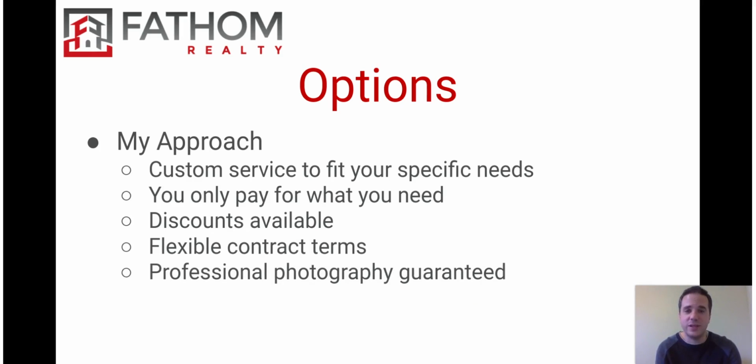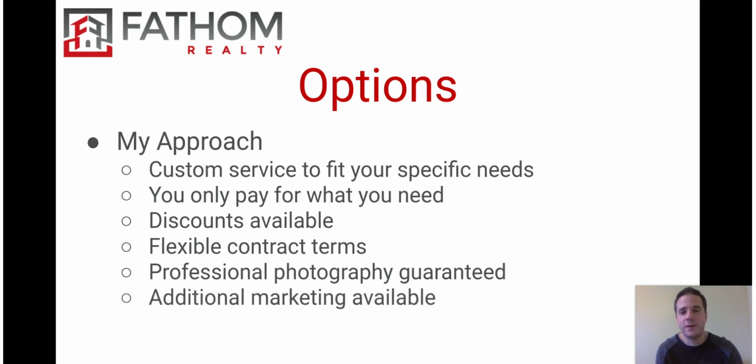Again, I believe it's absolutely essential in order to market your home effectively to have professional photography for your listing. I also offer additional marketing, aerial photography, videography, video tours, advertising, organically and through paid ads on Facebook, Instagram, Google, and YouTube. And most importantly, not only do I guarantee your satisfaction with my service, I actually put my money on the line. I pay upfront for the professional photography, any additional marketing that you require to sell your home, and I only get paid at closing if I deliver on my promises.